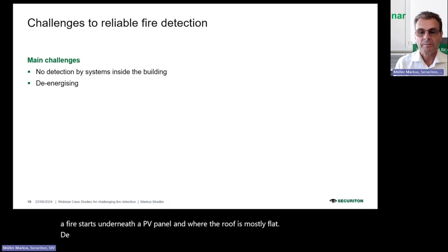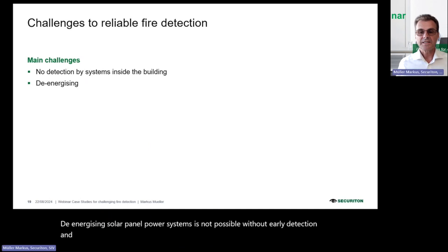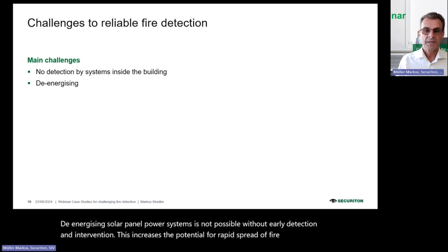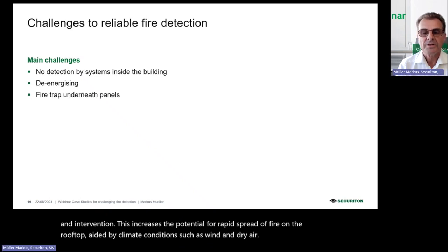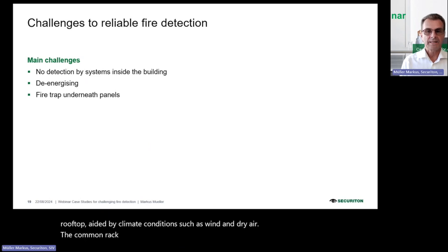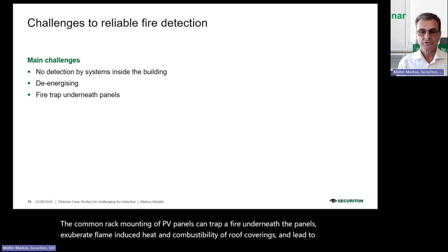De-energizing solar panel power systems is not possible without early detection and intervention. This increases the potential for rapid spread of fire on the rooftop, aided by climate conditions such as wind and dry air. The common rack mounting of PV panels can trap a fire underneath the panels, exacerbate flame-induced heat and combustibility of roof coverings, and lead to the collapse of the roof structures.